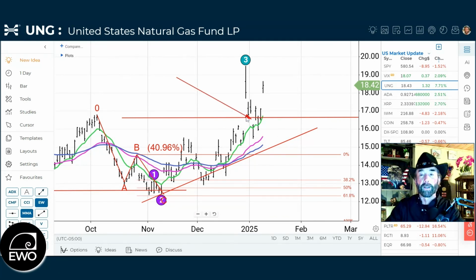We also tested the upper line of that ascending triangle. And after this successful test and coming back to the 10-day moving average, we gapped up again. I was wondering how that was going to work, because here in the mountains, it is absolutely snowing today. So I thought last night, we're talking about that, it was supposed to come today. It did. Wondered if that would put a bid under natural gas, and it seems like that's exactly what happened.